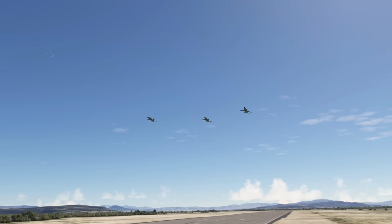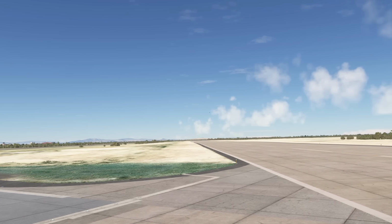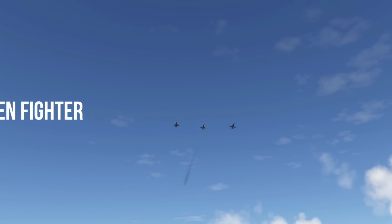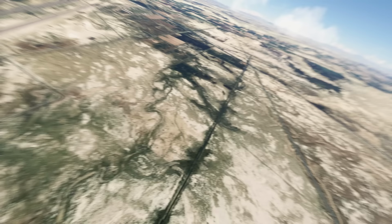So naturally, for those who love pulling 10 G turns, well, this plane isn't for you. Just keep flying the F-22 or the Rafale or any fourth generation fighter jet. Here, you will need finesse and skill to fully exploit the capabilities of the F-5, and that's what, in my opinion, makes it a very good add-on.